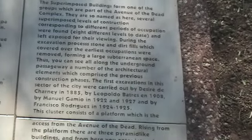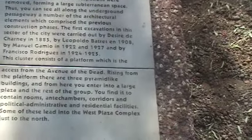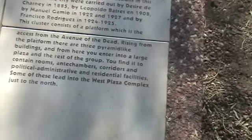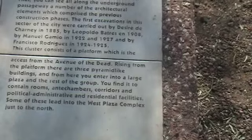This complex that we're looking at now had levels excavated down to 8 to date and left exposed so that we can see them. So it wasn't a question of expanding downhill, but rather expanding vertically, up from the bottom up, building on top of.